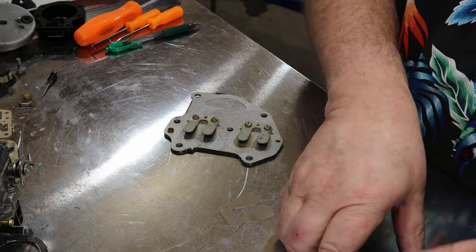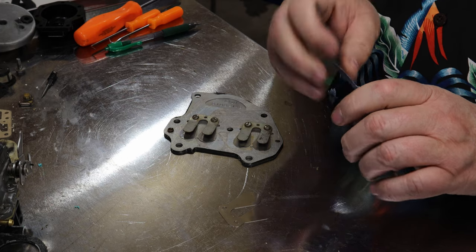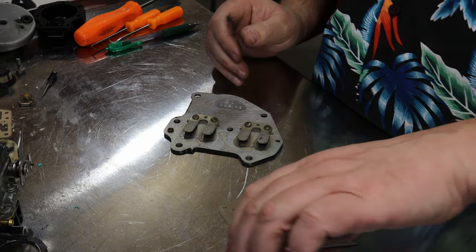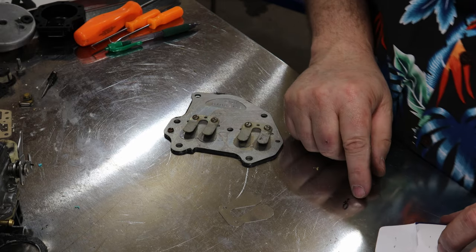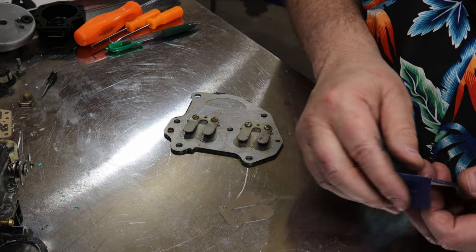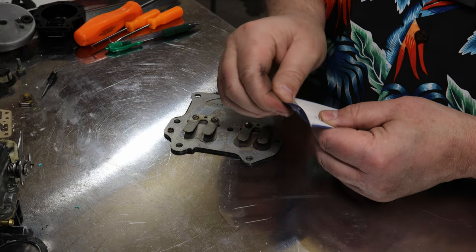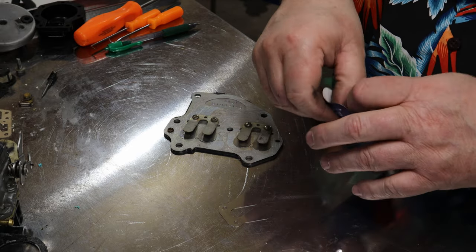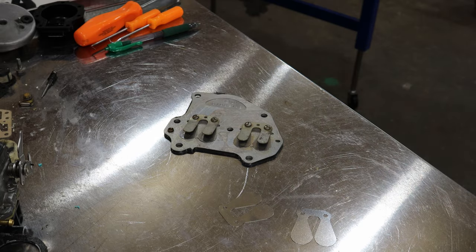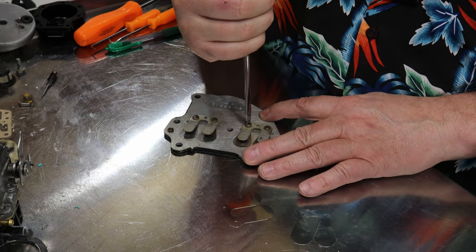There's one. What's in here? Oh, there's a little tiny O-ring. I got to figure out where that goes because I ordered that for some reason. Here's the other one. I'll look at my exploded diagrams here before too long. There's the second one. Pretty straightforward how to replace these. It's not rocket science. It's just outboard motor science.